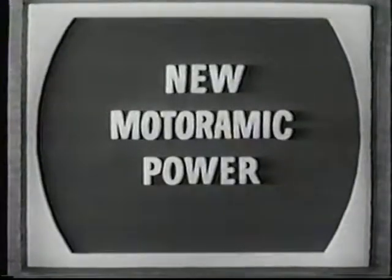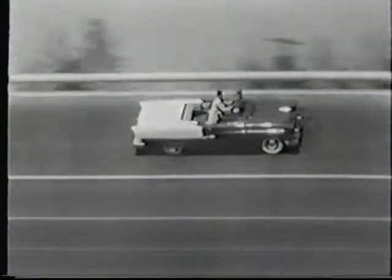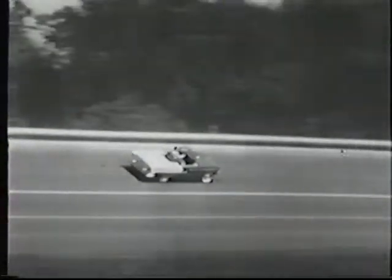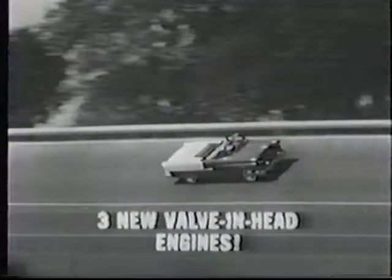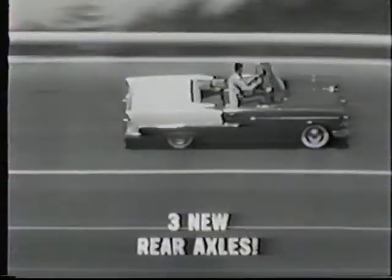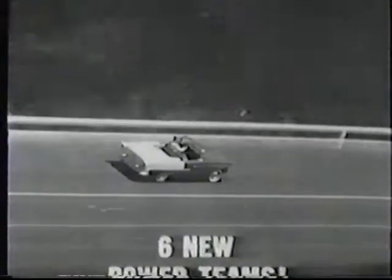That's just the story of the new concept in riding comfort and handling ease. There's more great news in the 1955 Chevrolet's new power story. New Motoramic power. And in the 1955 Chevrolet, that means power for every purse and purpose. Unmatched performance and economy. And the greatest choice of completely new power teams in the industry. Three new valve-in-head engines. Three great transmissions. Three new rear axles. Offered in six great new power teams.